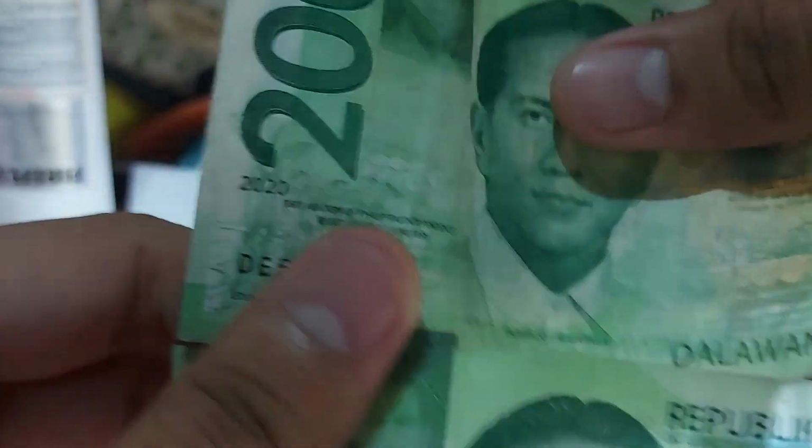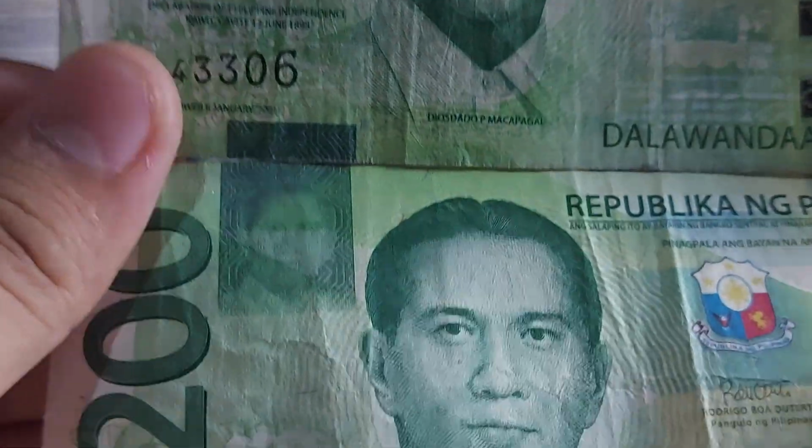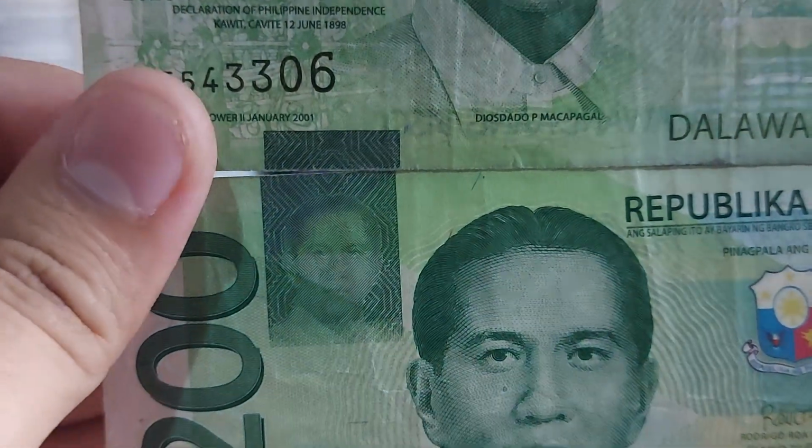Rest in peace. You may also see here that there's another anti-counterfeiting feature, where if you roll it up, or if you just lay a bill atop of it, it perfectly aligns.